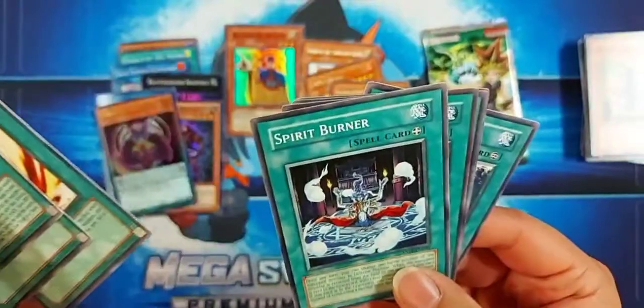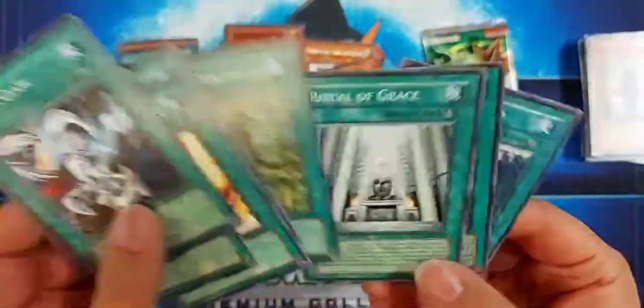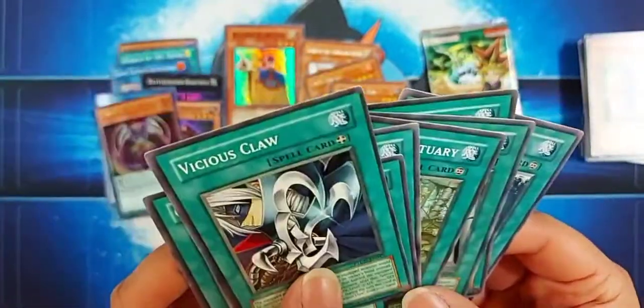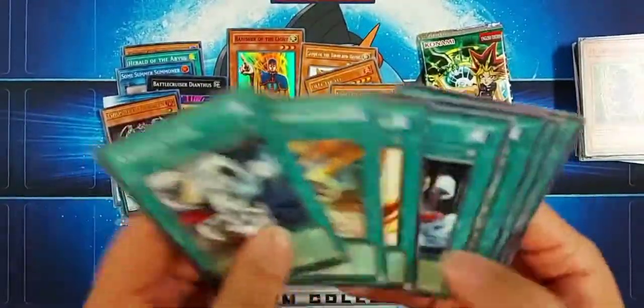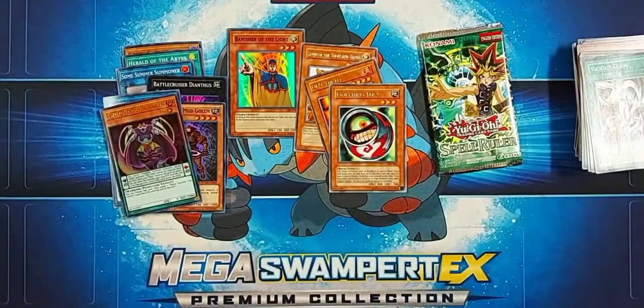ANPR, I'm pretty sure that's Ancient Prophecy, no? CRMS, Crimson Crisis. SOVR, I don't remember that one. ABPF is Abyss something. And then another Ancient Prophecy. So, wow, that last Legacy pack, we actually have an assortment of commons from different, literally older sets. So, that's always good.